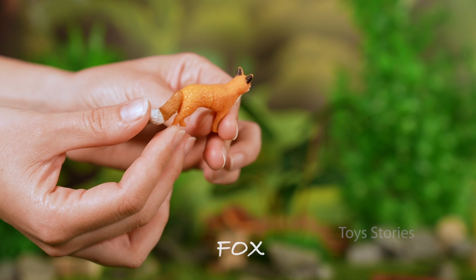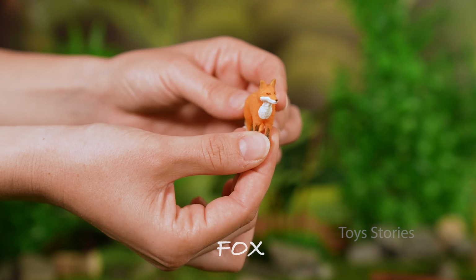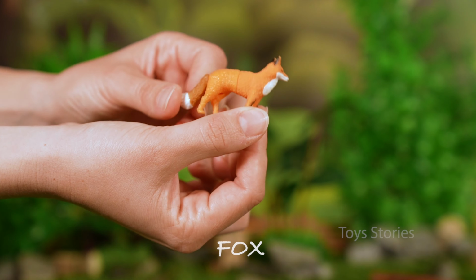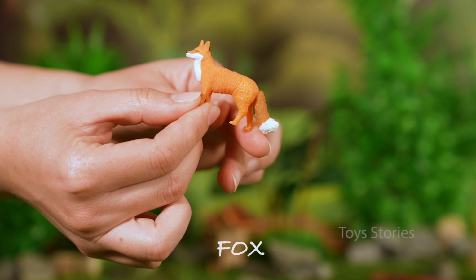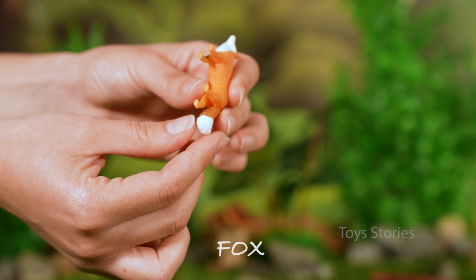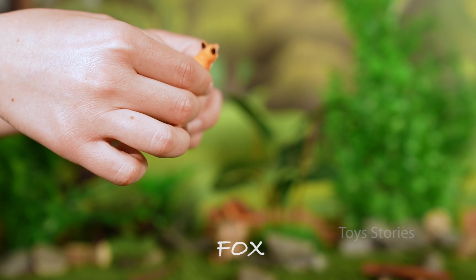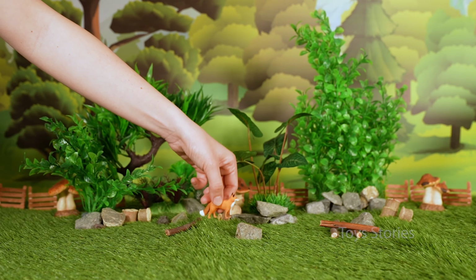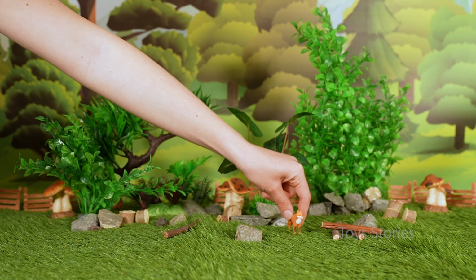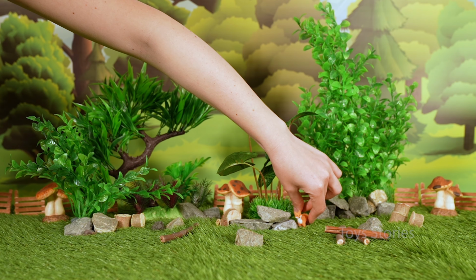Here we have a fox. A fox is a clever animal with a pointy nose and fluffy tail. Foxes are super smart and can live in forests or even near cities. They are famous in stories for being sneaky and clever.